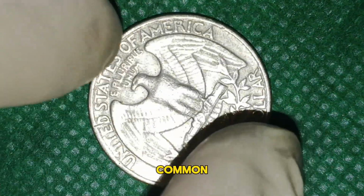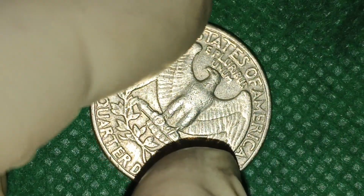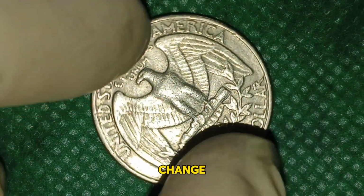Now get this. One of these seemingly common coins has reportedly sold for as much as $1.5 million. That's right, a 25-cent piece that turned into a seven-figure payday. If that doesn't make you want to check your change, I don't know what will.